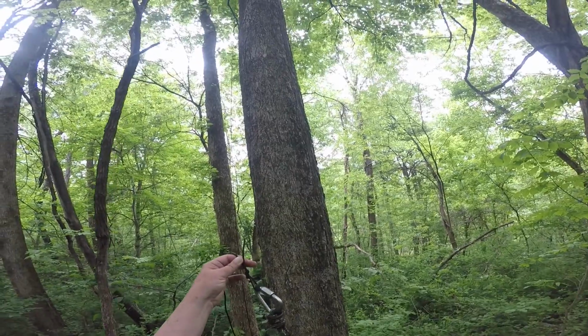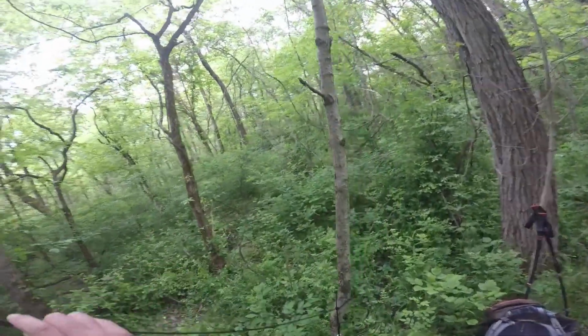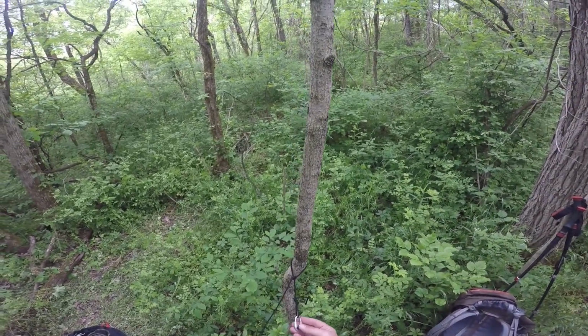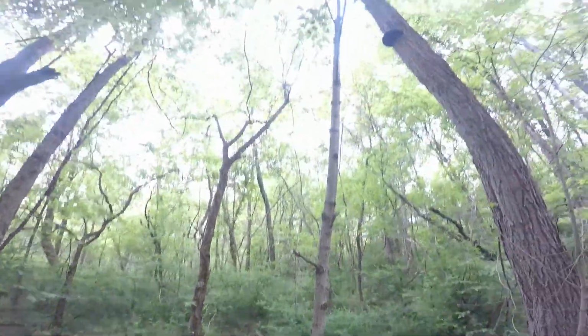Let's see if I can pull this up there. This is the other end of the tag line. I just have it tied loosely around this little sapling. This is a dogwood.